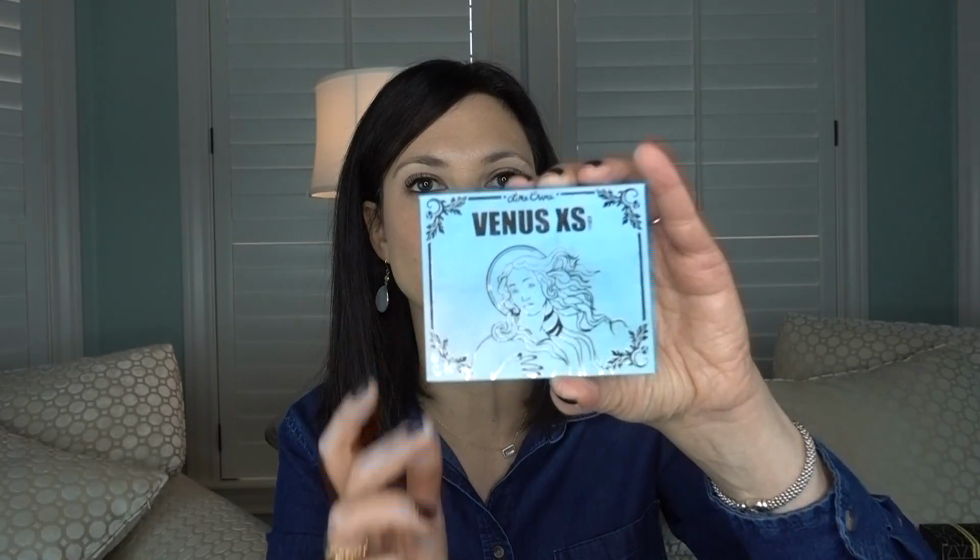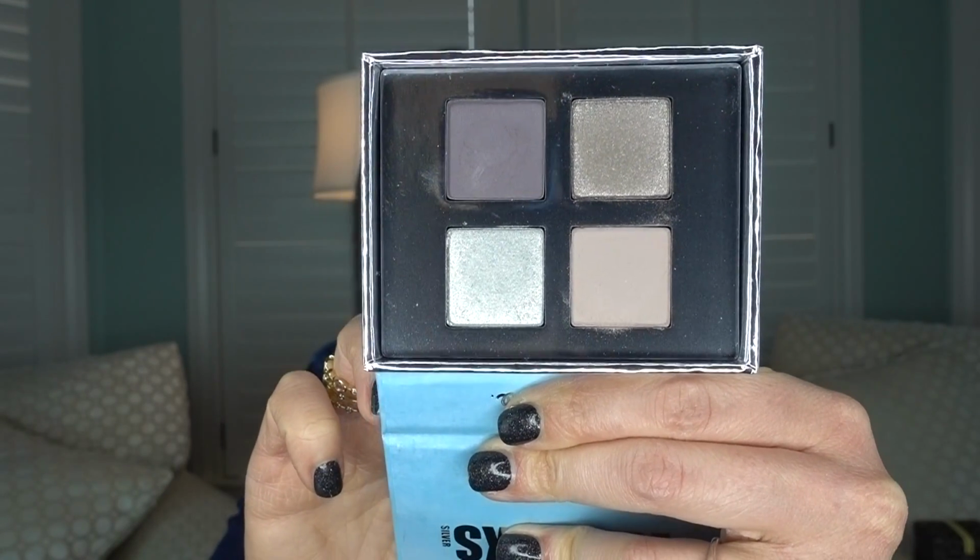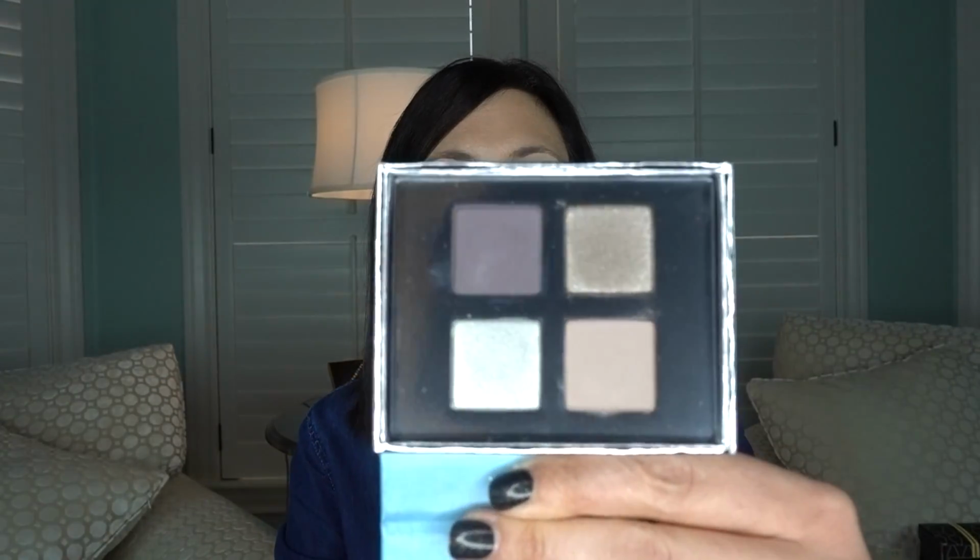Another miniature palette that I think is so great, and these actually come in 3 colors, are these Venus Extra Small Lime Crime Foreshadow palettes. It comes in just a cardboard box, but I think that's really good for travel. And it comes with 4 beautiful shades. This one is the cool shade, and it also came in 2 other shades. It came in more of a brown and more of the rosy gold colors. And so I think that you could find a shade for anybody that you need to do your shopping for that would suit them. And I think that this would be such a great little palette to put in a stocking or as another gift.